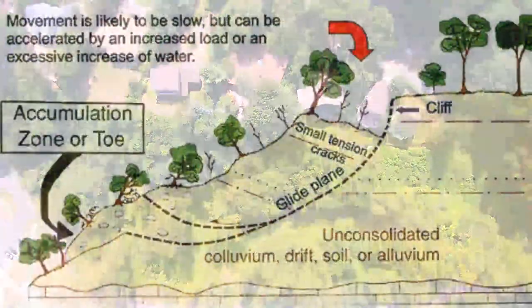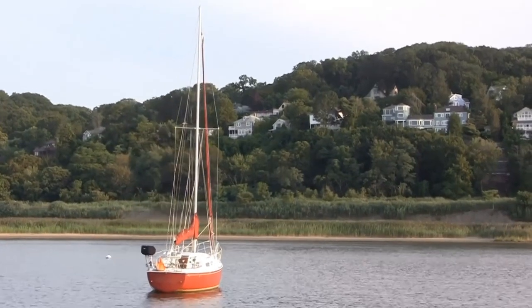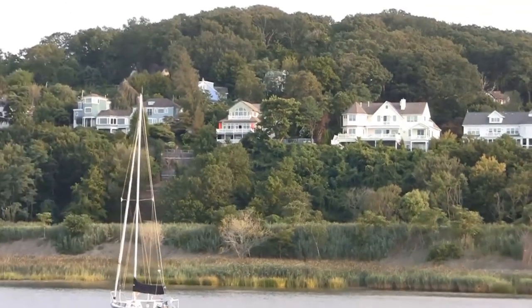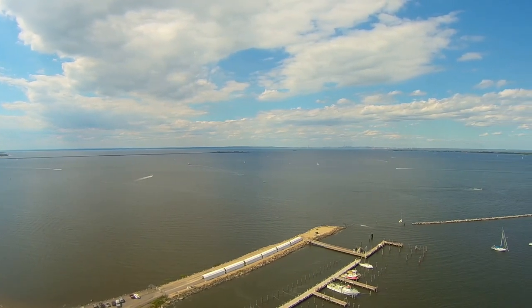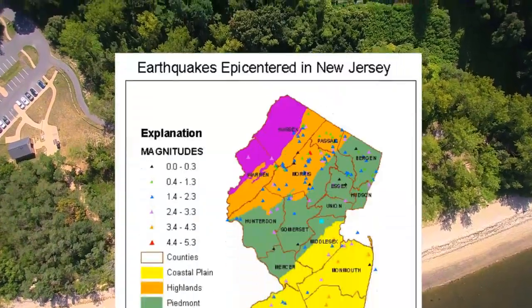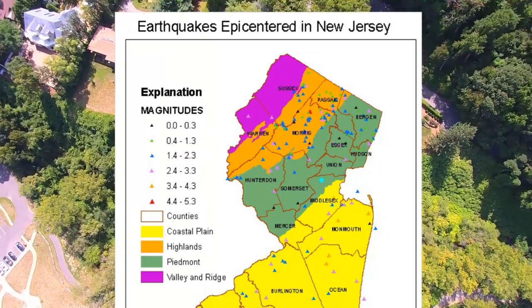Now here's a diagram showing the anatomy of a slump block, which would occur frequently as waves undercut the bluffs. And since the early 70s, slumping has kind of reactivated somewhat as storms and hurricanes cause surges from the ocean, which cross over Sandy Hook and the Shrewsbury River to attack the hills, to undercut the bluffs. In addition, there are tremors from small earthquakes in our area, which may have also contributed to slumping.